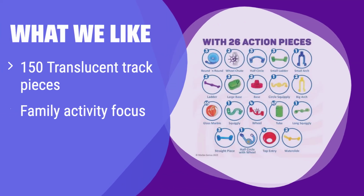What we like. This set is designed to engage the whole family in a fun and challenging activity. If you are looking for a marble run that encourages teamwork and problem solving, this is the one. It's perfect for creating lasting memories during the holidays or any time of year.